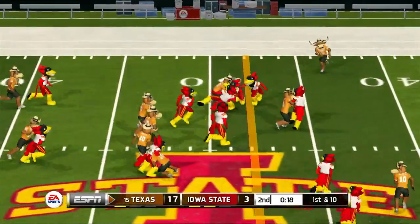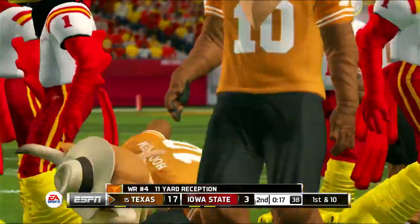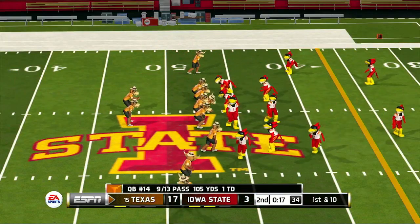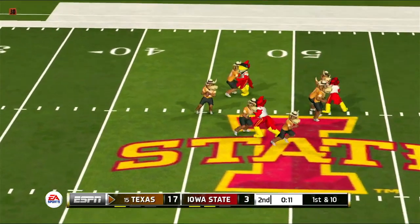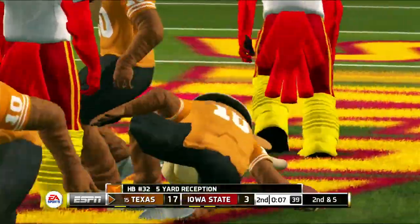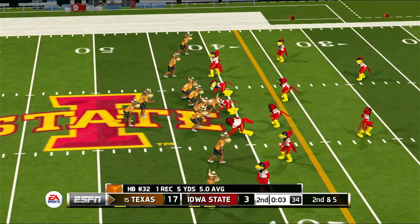There's a laser across the middle, and he hits him hard at the 47. That's good for a first down. Here we go. Dumps it complete to the halfback over the middle. Everything about that play was crisp. The route, the throw, the catch, that's fun to see.